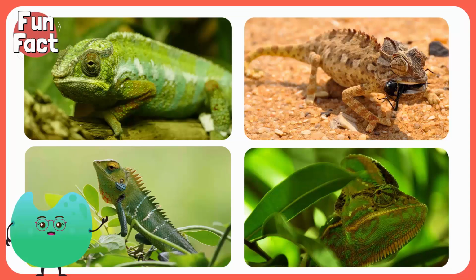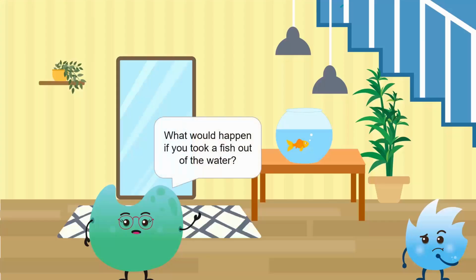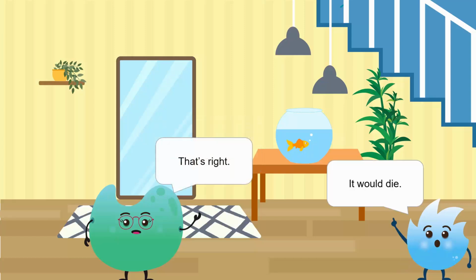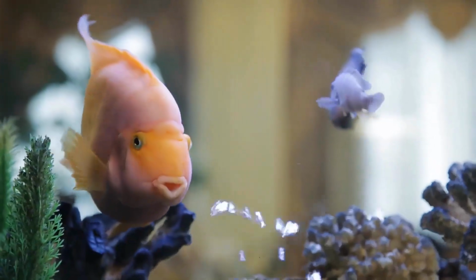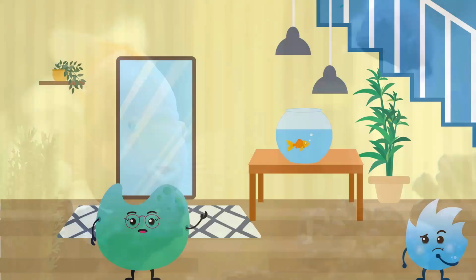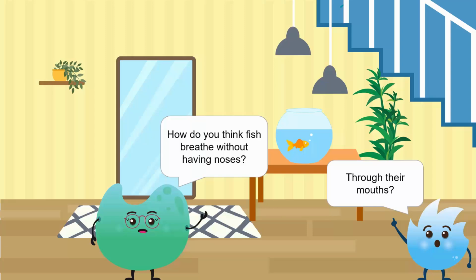But adaptations are not limited to land animals only. What would happen if you took a fish out of water? It would die. That's right. Fish can't live on land. They have special features that enable them to live in water. How do you think fish breathe without having a nose? Through their mouths? I breathe through my mouth sometimes.